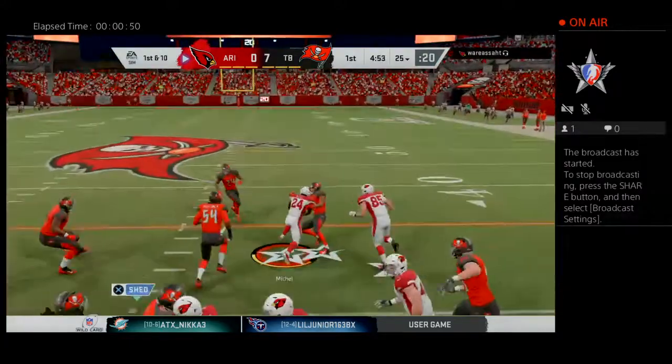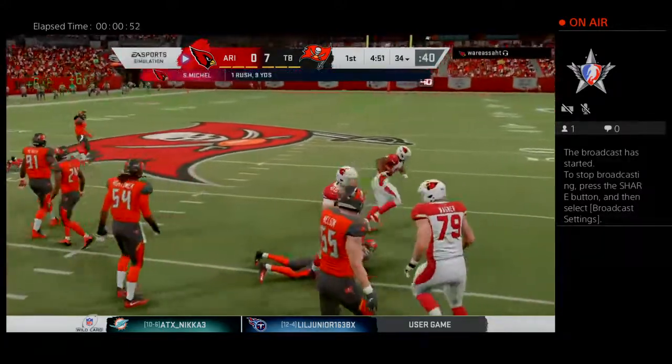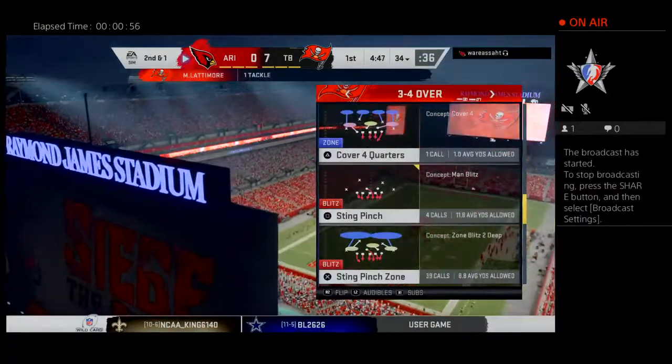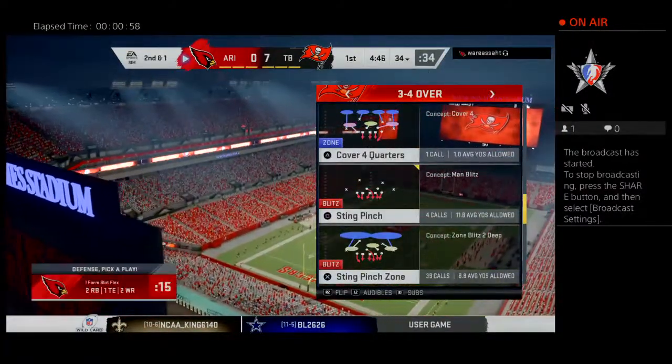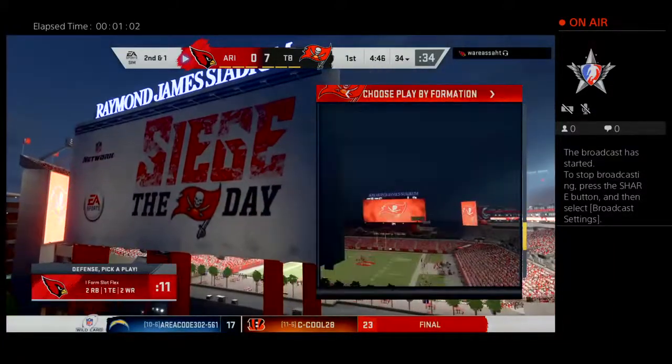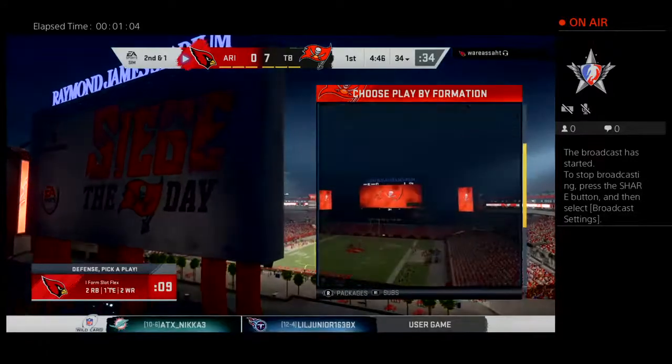Sony Michel, his first carry. And he's going to get a good gain of 9 here up to the 34. Despite the blitz, they're still able to pick up a nice solid gain. The disadvantage of blitzing often alters the normal spacing and run fits and leaves creases like they were able to exploit right there.